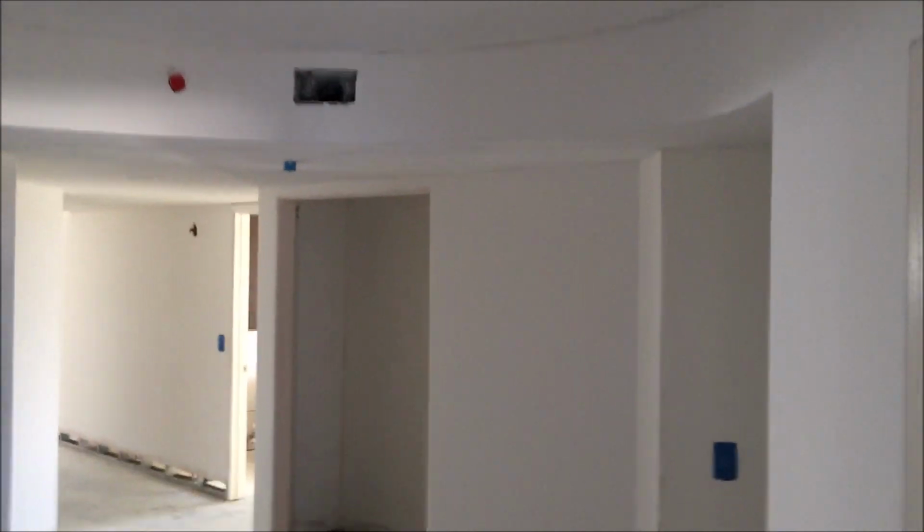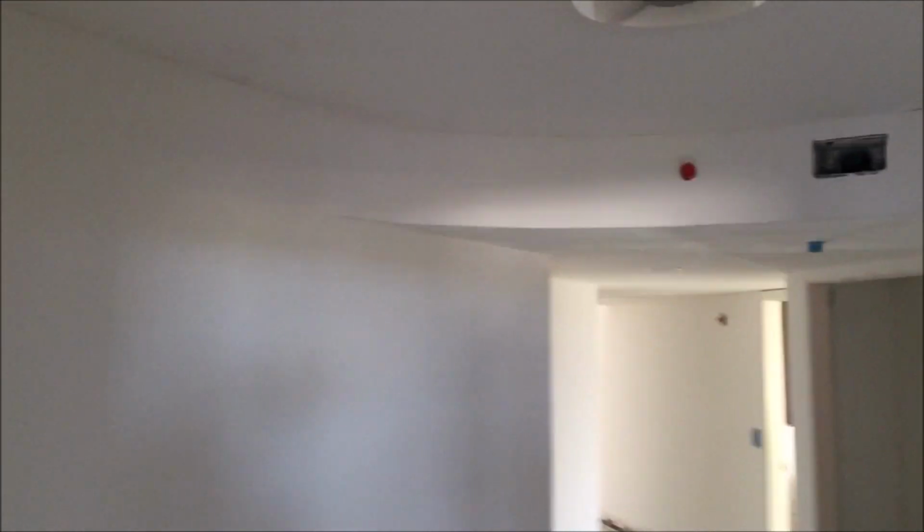Curve feature we put in right here at the foyer. Got another coat of mud to do on that as well. All these walls are skim coated in the foyer. All this is going to get an orange peel texture, all the skim coated walls. Had a heavy knockdown. Wasn't really a good look, just kind of sloppy.